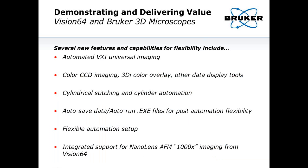So this list is really just a bullet list of different functionalities and capabilities that I'm going to go through that are new features available within Vision64. One has to do with the measuring mode called VXI, which we've recently introduced. I'm also going to cover examples of color imaging. We now offer color CCD imaging with our systems if users would like that.